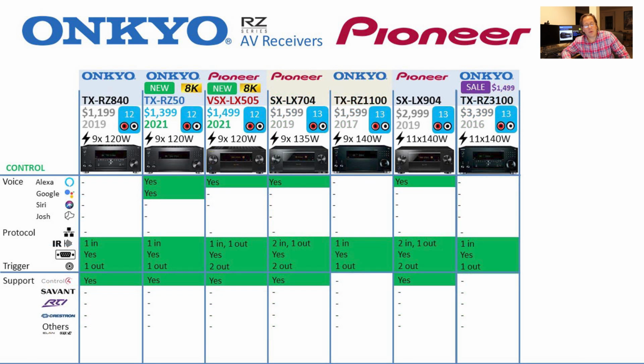And when it comes to control, this is where it's getting a little tricky. We see that the newer models support Alexa for voice control and Google Assistant. And don't confuse Google Play with Google Assistant, and Amazon Music with Alexa support. You've got to look specifically for those items. None of them claim Siri or Josh support for the voice control.